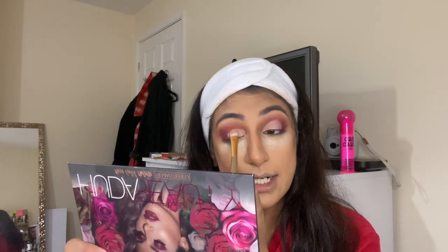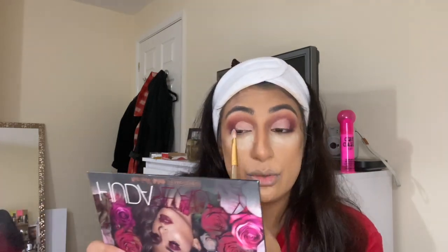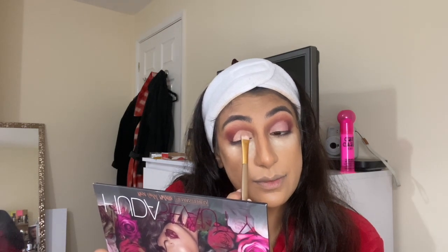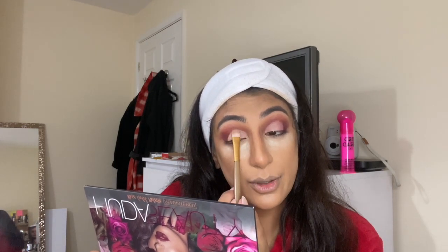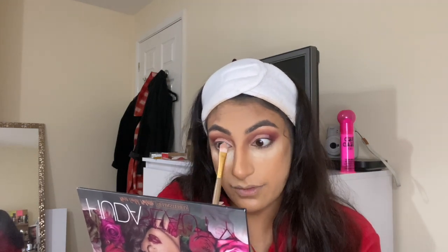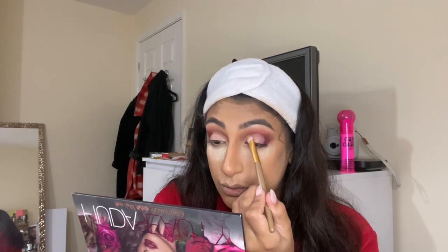I actually really like a pink cut crease on my skin tone. I think the pink, and any pink tone cut crease, whether it's with gold or pink on pink, I just think it looks really nice on Asian skin. I feel like it looks really, really good.